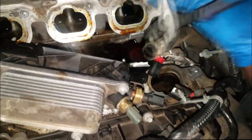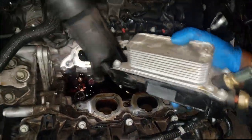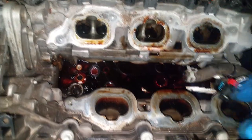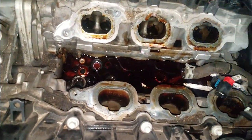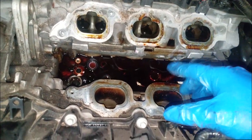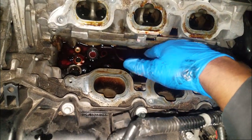Alright, so all we're doing now is just removing the last little bolt, and from there you can pick straight up on the oil filter adapter housing, and there you have it. Okay, like I say, you will get a lot of oil and coolant down here. Now the way I handle this is I grab my sucker. I have a sucker that I use to suck out all the excess oil and coolant that's left behind.